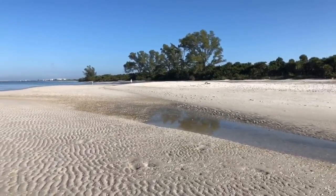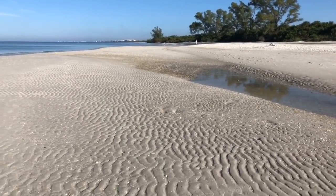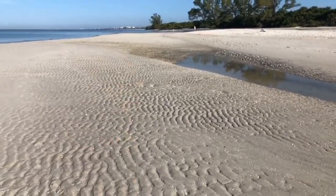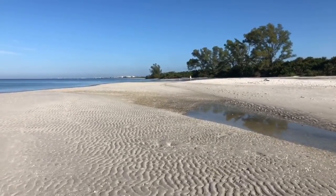This is where I took that picture the other day. Not quite as dramatic as it was yesterday morning. All the ripples in the beach. It's just early morning light, and the shadows really emphasized all these little waves in the sand. It was a really cool shot of our beach.